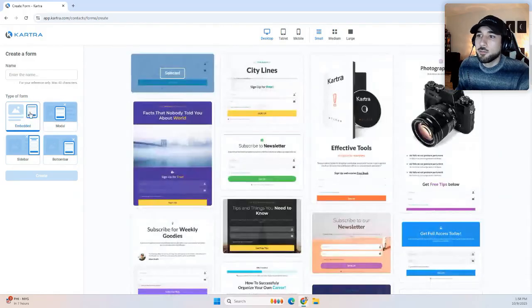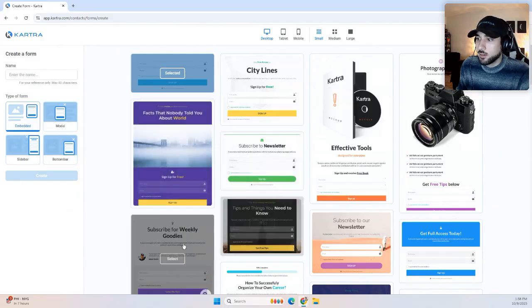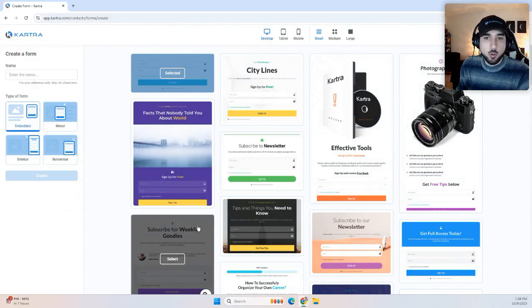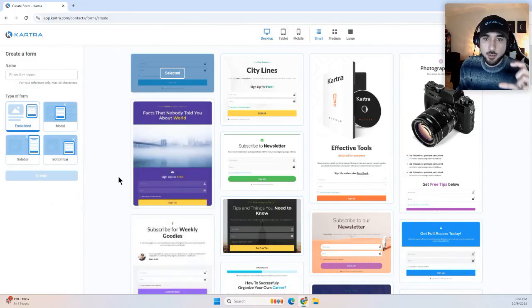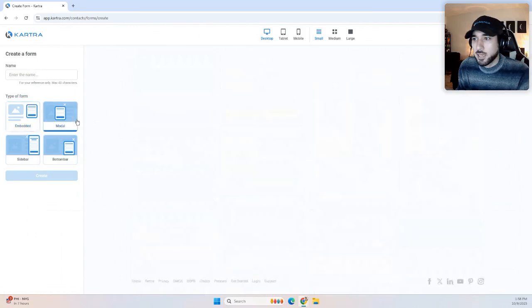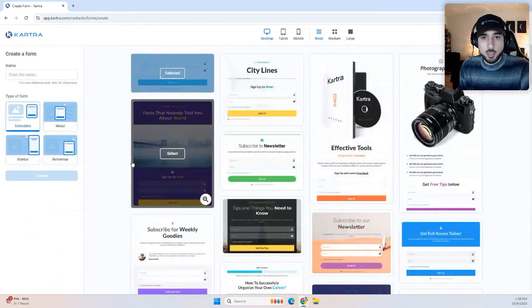Now, even if you choose the design here, when you do the embedded option, this design won't matter, because it's only going to be the form itself that you're embedding to the page. This design really only matters if you're doing a pop-up modal or something like that, where the actual design can be pulled up with the template.